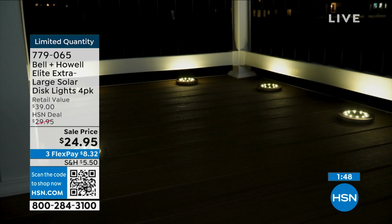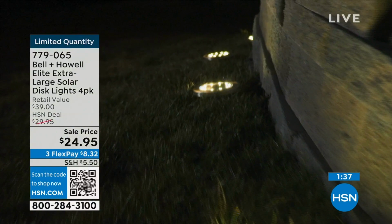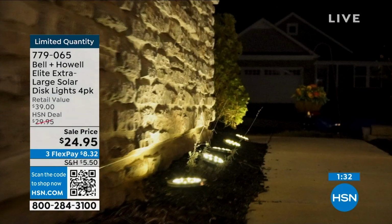We're showing you some areas where you can put them inside. If you have a screen porch that gets some sun. Oh, perfect. If you want to use them for a special night, charge them up outside. You can bring them inside. And you can use them as a coaster or a table decor. You can use them for a variety of things. But remember, no wires. No bulbs to replace ever.